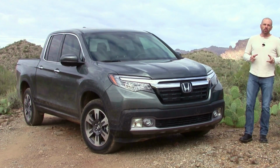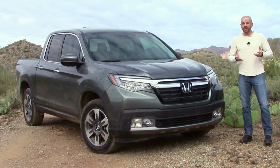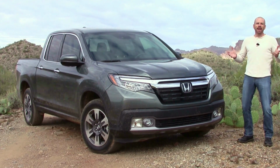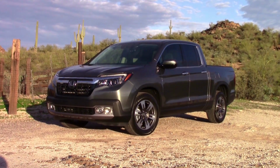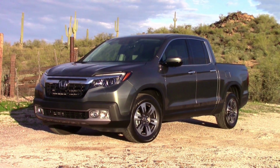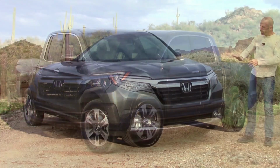Before we get out on the road, we're going to talk about styling just a little bit because that is a big topic with the Ridgeline. A lot of people say it just looks like a giant Pilot pickup. Well, it should, because it is based on the Honda Pilot crossover SUV. Basically, it is the same body shell. There are a few differences up front.